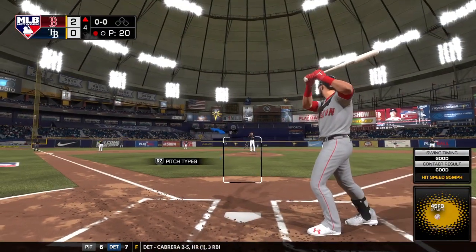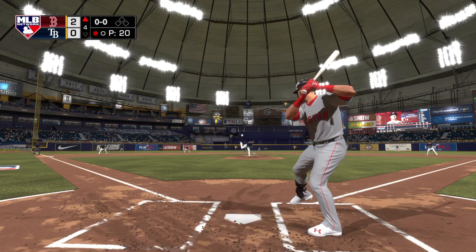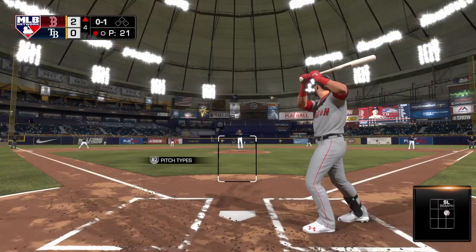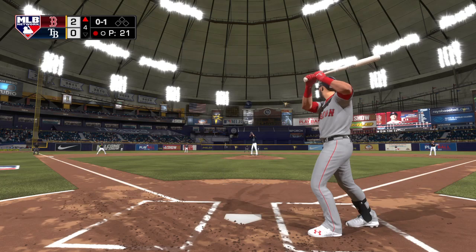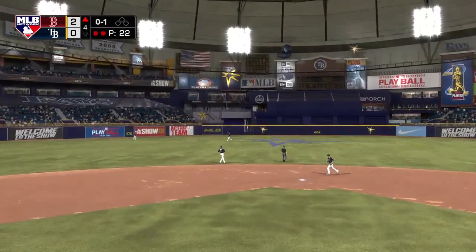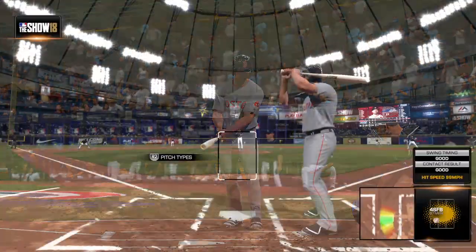Stepping in and ready for another shot, Andrew Benintendi. 0 for 1 for him here in this one. Sliders in for a strike. Hey, you think back to the early innings right there. You thought this guy would have been hitting the showers. A credit to him. He's been able to regroup, find his mechanics, and find a way to stay in this game. Line towards center field. And he will make the play out there, and there are 2 away now.